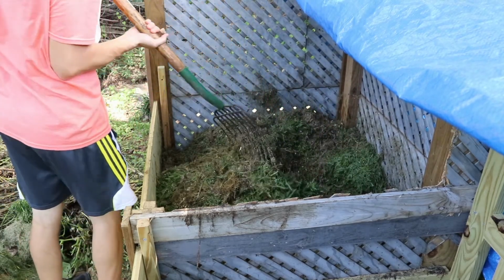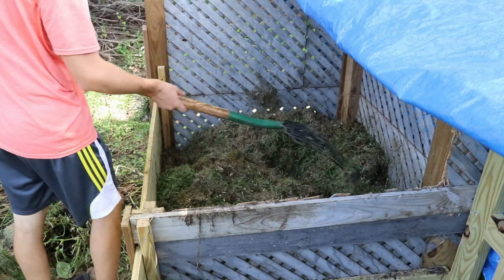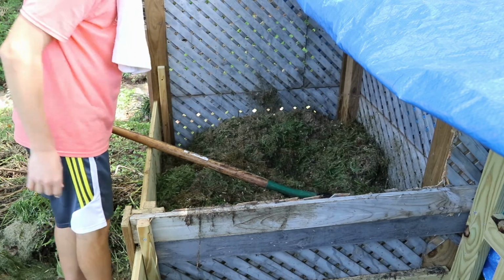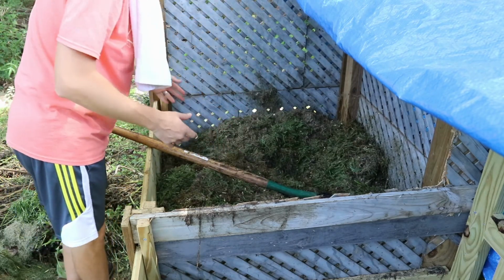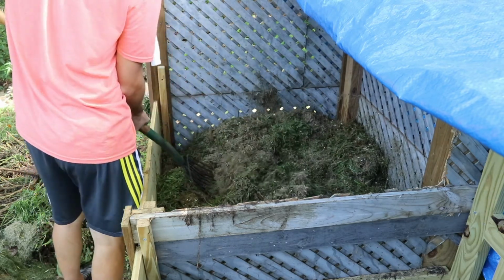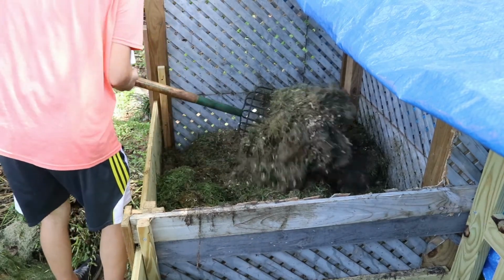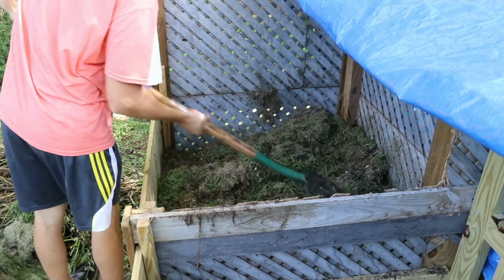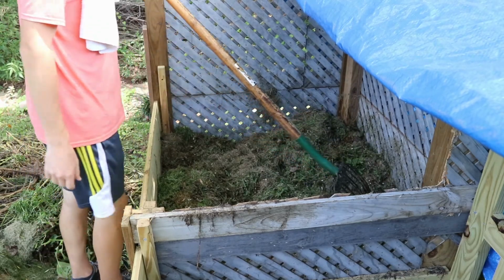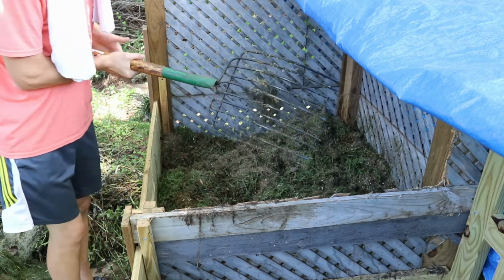And then add a layer of green, and then a layer of brown, and then green, and then brown, until it gets over this. I want it to be higher than this. I'll stack it, I'll pile it up like this, because that's all going to compress down. So I want it to be more material than this one when it's done. It's going to make it harder to flip when I go to flip it, but that's just part of it, I guess.